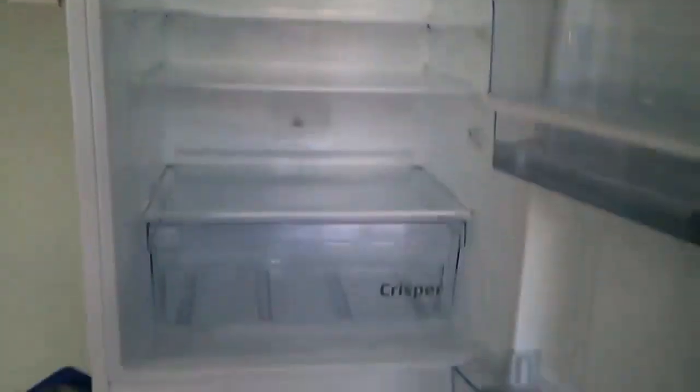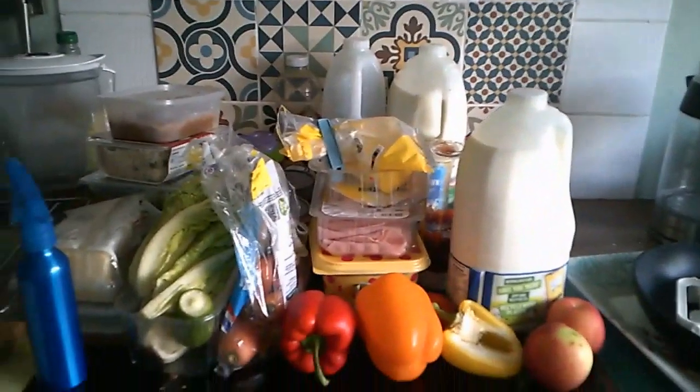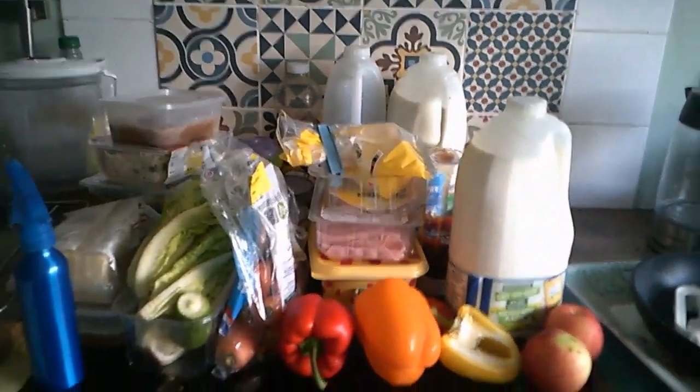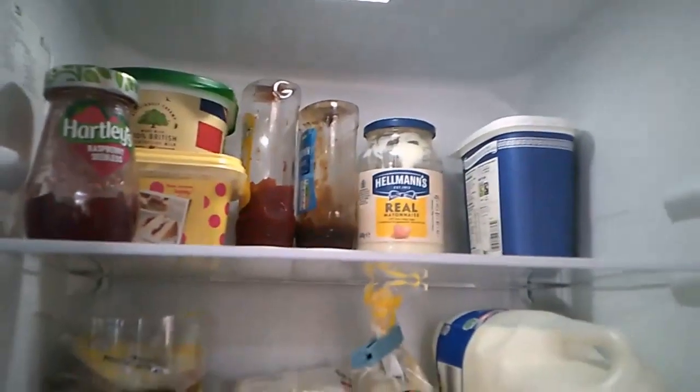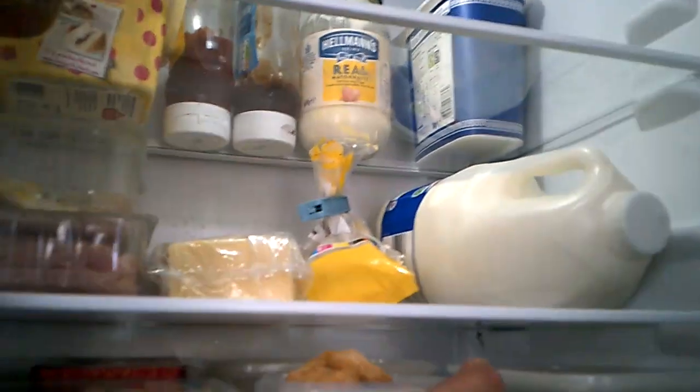That's my fridge, nice and clean, ignore everything else, and the inside is clean, but also very empty. That's what came out of my fridge. I'm going to start refilling it. The milks. So at the top I've got condiments, and I've got the yoghurt and the jam because they don't fit anywhere else. Then I've got meat, cheese and milk, and that's the chicken for tonight.